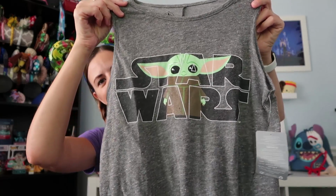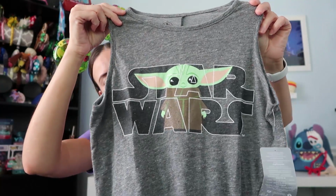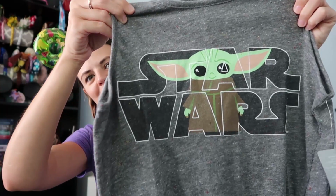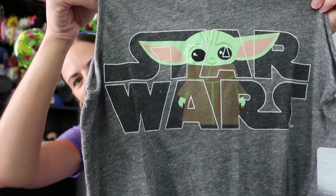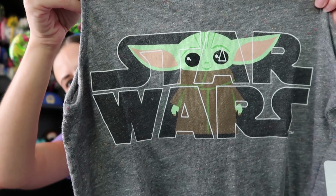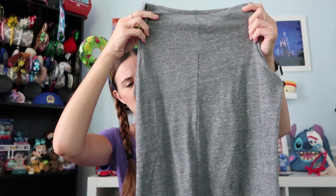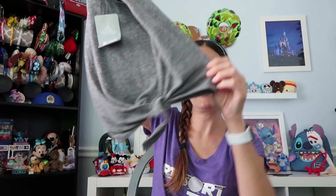So the first one is cute little Baby Yoda. I saw this one. I've had my eye on it for a little while, but decided why not? Let's get it. So check it out. It says Star Wars there, and has Baby Yoda and a tank top, and it's just plain on the back. But it does have a cool little detail, like a little tie knot down there at the bottom. So you can tie it or leave it out and it's like longer on one side.